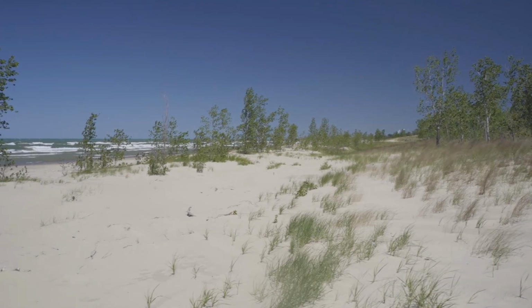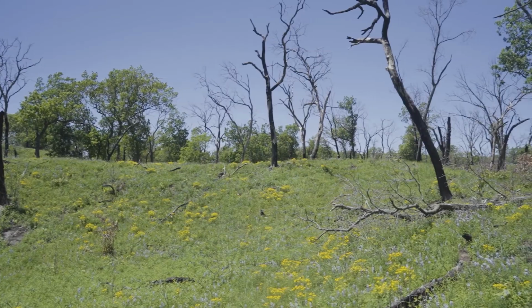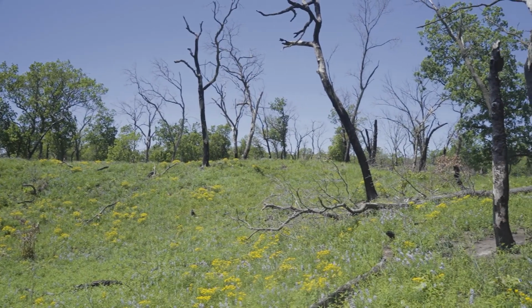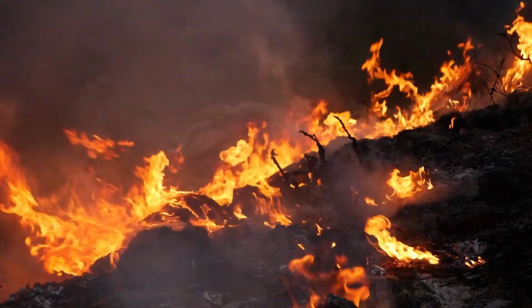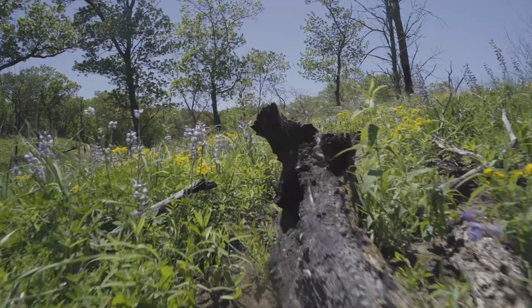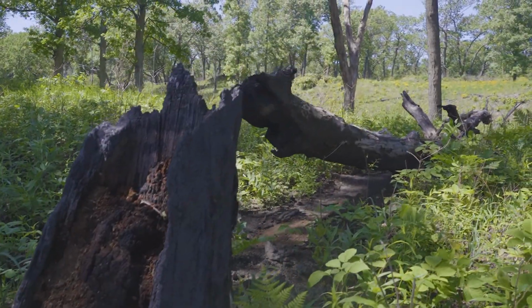Part of our resource management team is our fire division, and they'll come out, they'll do what we call a prescribed burn. And so they're strategically burning parts of the woods to put nutrients back into the soil, to make sure that we're at less than 50% canopy cover, so this is maintained as an oak savanna ecosystem.